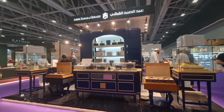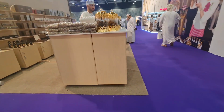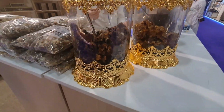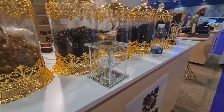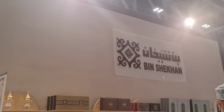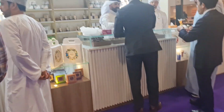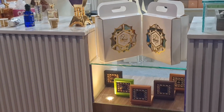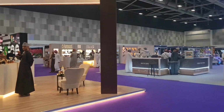So this one is very well known in Oman and it's from Saudi, and this one is an Omani brand which I really liked. Their bahurs are awesome. Bin Sheikh Khan, so they are from Salalah, and this one I didn't try. There were a lot of people there, but I think that one is also good.